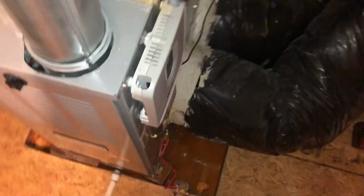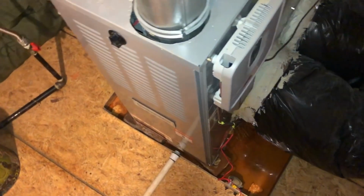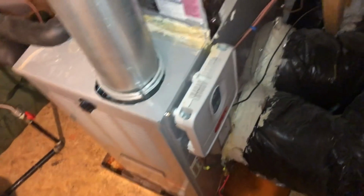Been going on for a while. I guess eventually they noticed because it's piped out, and that's why I always put a valve there or don't even pipe it out. That way we know when there's a problem.